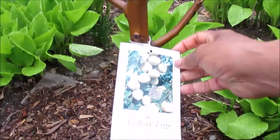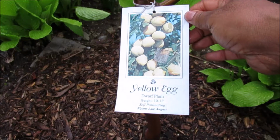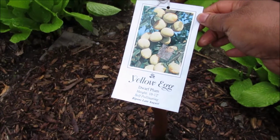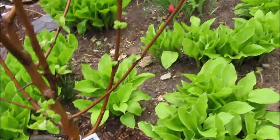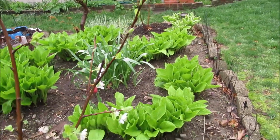And this is a yellow egg dwarf plum, self-pollinating, ripens late August as well. This bed is beautiful.